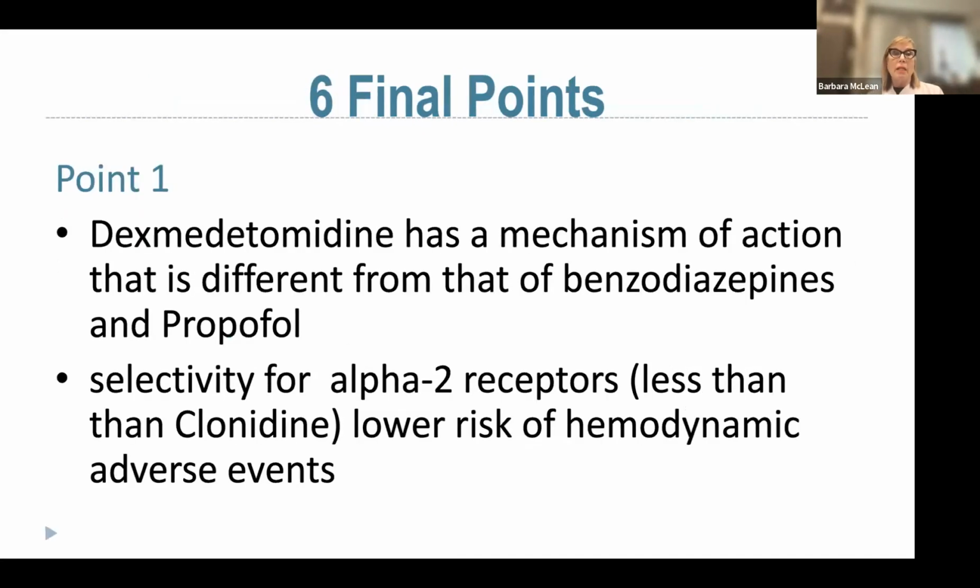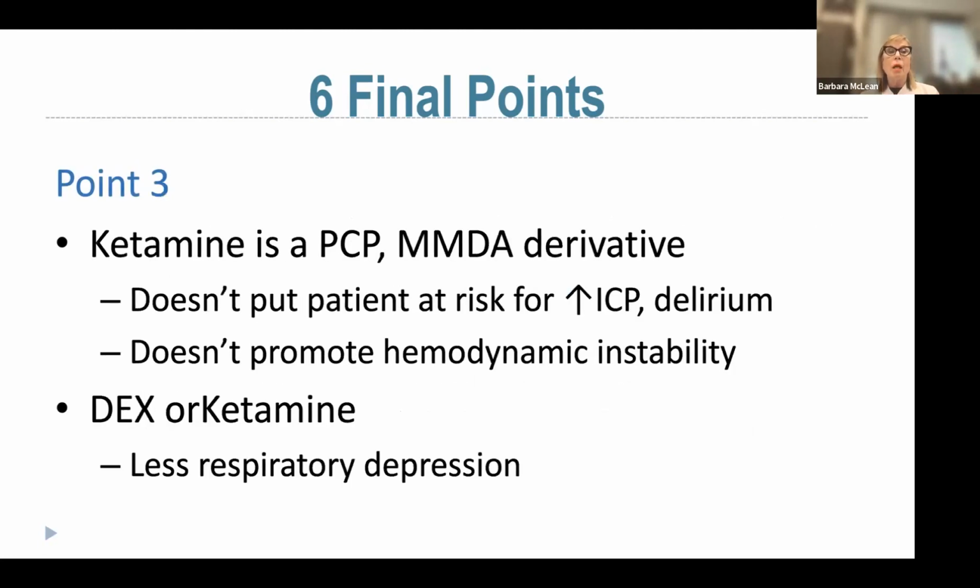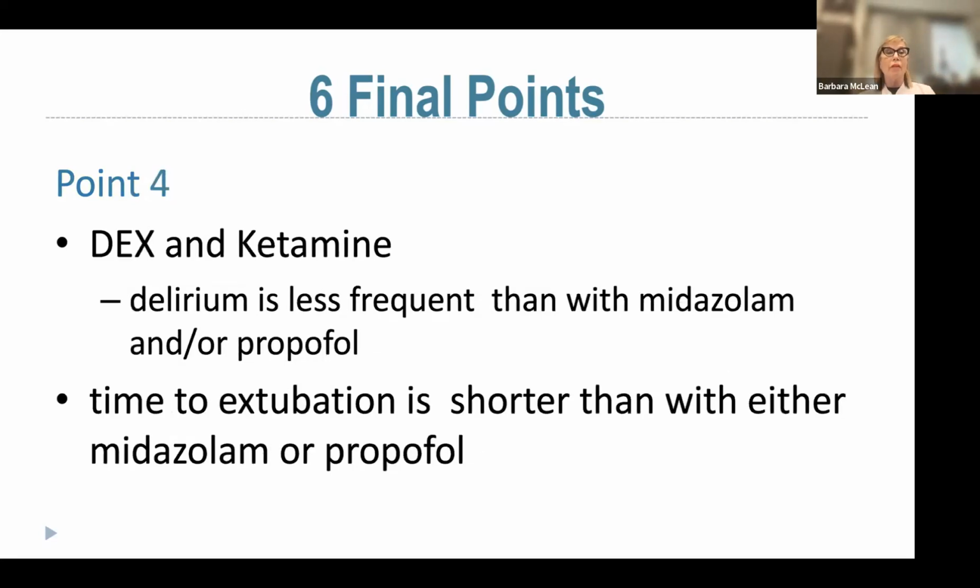Six final points. Dexmedetomidine has a mechanism of action different than benzos, different than propofol. It's alpha-2 receptor selective, with a lower risk of hemodynamic adverse events, and comparable sedation to benzos, but it behaves differently. The patient still responds to stimuli, can cooperate, can communicate, and that's way better than patients on midazolam and/or propofol. Ketamine is a PCP NMDA derivative, does not put the patient at risk for increased ICP or delirium, and does not promote hemodynamic instability. Dex or ketamine: less respiratory depression, easier to titrate and wean patients off ventilation.